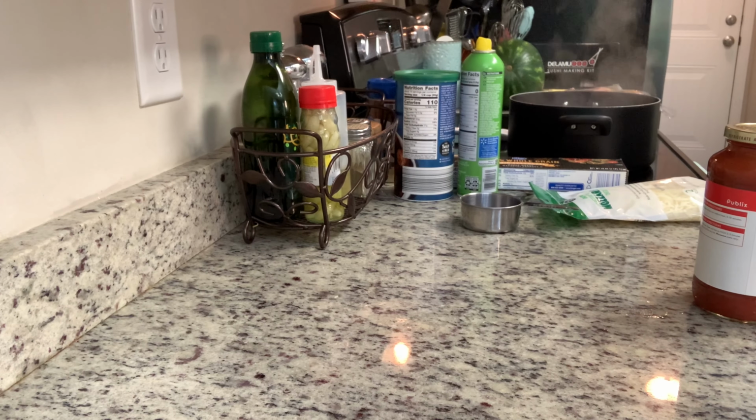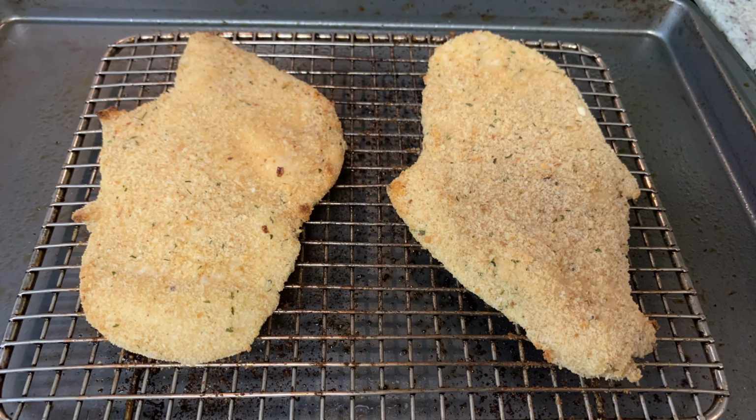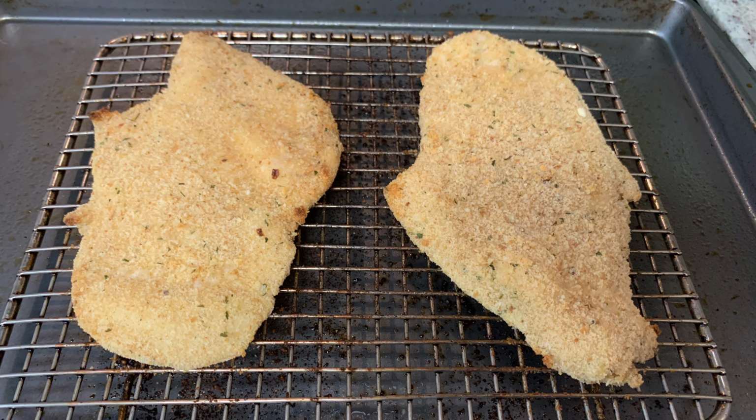This is just from Publix. I'm going to stir a little bit of that in with the spaghetti noodles, and then I will use this spaghetti sauce on the chicken as well.